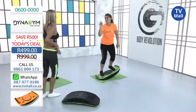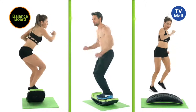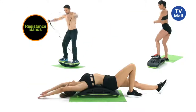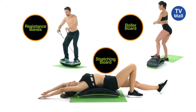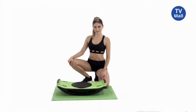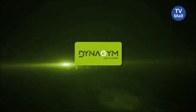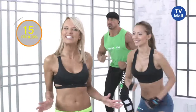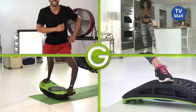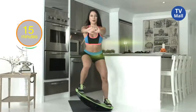We're not talking about just one product, we're talking about six products in one. You have the balance board, the twist board, the curved step, resistance bands, the roller board, and the stretching board, all in one product. Ladies, what are you waiting for? Everything we have always been hoping for is right here in one product. No time, no problem. All I need are 15 minutes a day to help you get your fitness goals. Introducing DynaGym, the breakthrough fitness program that will give you incredible results with as little as 15 minutes. It's short, it's sweaty, it's DynaGym.